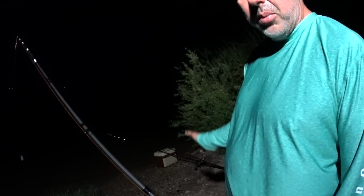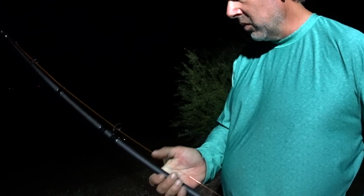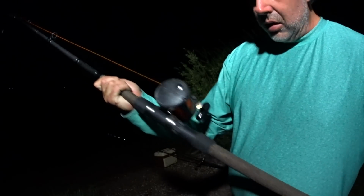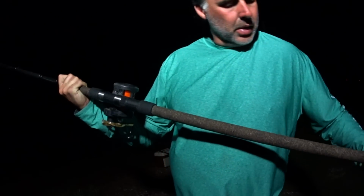Do I like that Penn Prevail better? Yes. It's got a little bit cooler grip. It's got nicer guides. It's prettier, and it feels like it's lighter. You know, just almost a little more comfortable. These Longitudes have what they call this cork grip. Now this is a very good grip. You get a good grip with this stuff.